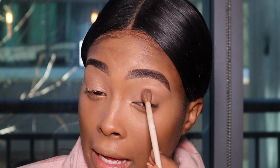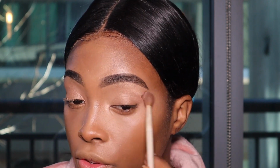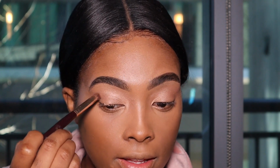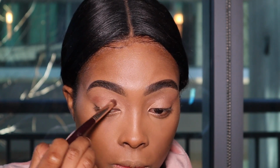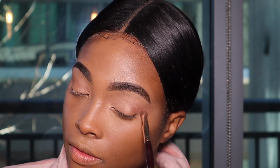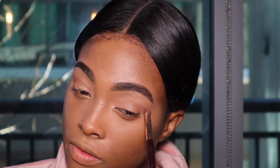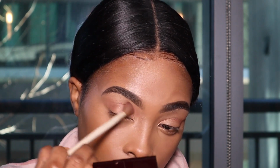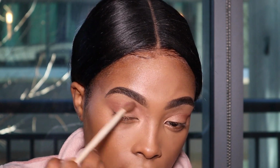If you don't know how to use the palettes, they probably won't show up if you're a deeper skin. I like to take the Charlotte Smudger brush and we're going into that matte brown. It's the only matte shade in the palette. That's the third shade. And we're going right there in the crease. I go take our fluffier brush. I'm going in that matte brown shade again. And you're just going to go ahead and pop it right on the eyes.